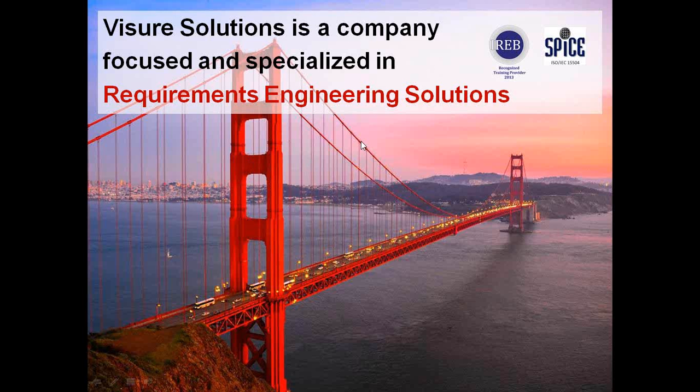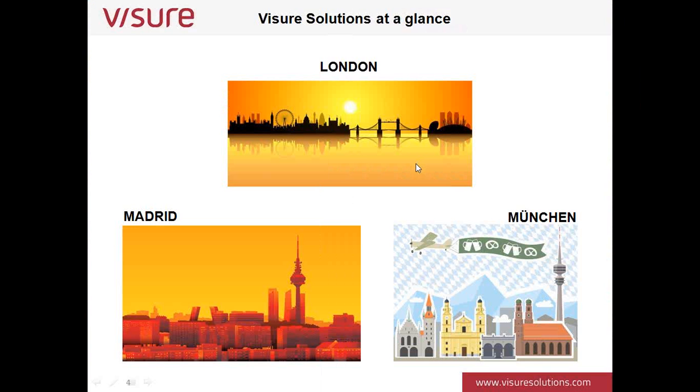For those of you who have never heard about Visual Solutions, we are a company specialized and focused on requirements engineering solutions. We are a certified worldwide trainer for the IREB certification, which is the International Requirements Engineering Board. We have the headquarters in San Francisco, but we also have offices in London, in Madrid, and Munich.